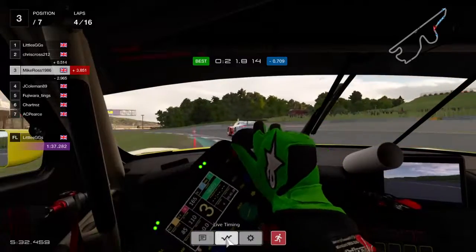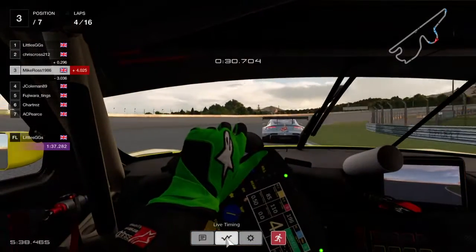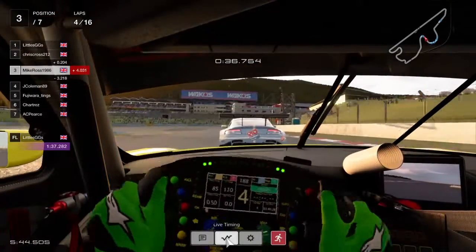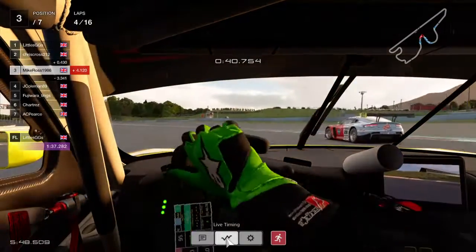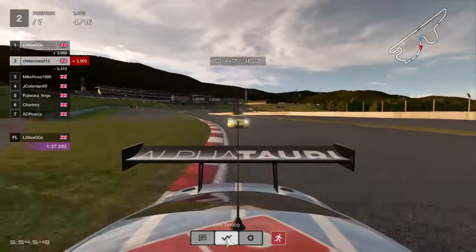It's a tricky corner. It's off camber, and it throws you out wide, which it has done for Mike, but I think he's going to have a go here. This is the front left tyre killer, this corner. Is he going to have to stick it down the inside? Oh, he's going to have a go. Oh, he might give Chris a little bit of a nudge, but he might get a decent run coming out. Aston's quick though. So now look behind us.